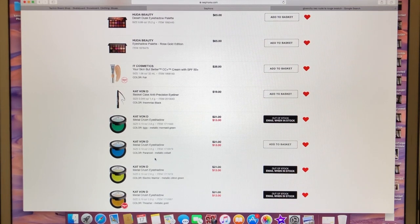I also have Paranoid, which is the metallic cobalt. That is so beautiful. I don't wear blues often, but when I do, I want them to be super vibrant like that. Electric Warrior is the metallic citron green. That is so gorgeous. I do have a couple products in my collection right now that I could probably dupe that with, but man, that is a beautiful color.